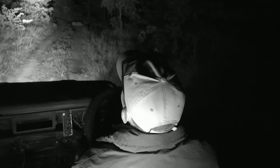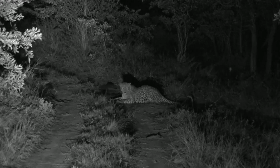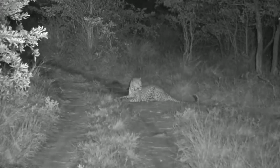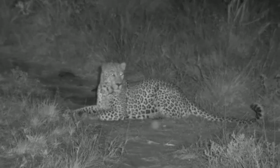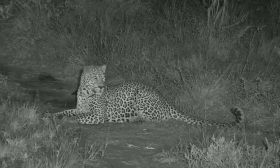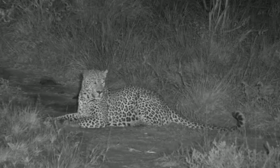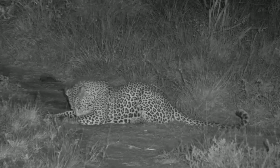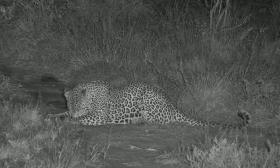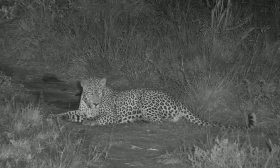Well, I don't have a cheetah for you, but we do have some spots. Leopard dance, leopard dance. Who have we got here? I think that is Tortoise Pan, is it? Or is that Molwati? Right, come on, Wild Earth viewers, help me out here. Have we found Tortoise Pan, or have we got Molwati here? I think just from how relaxed he is, I'm going to go it's probably Tortoise Pan.